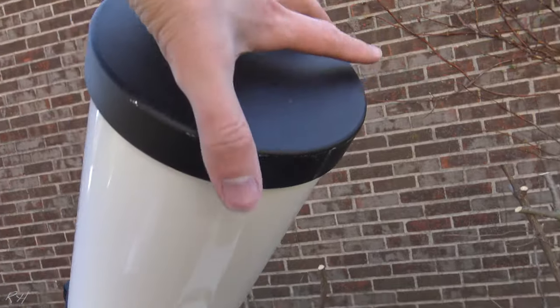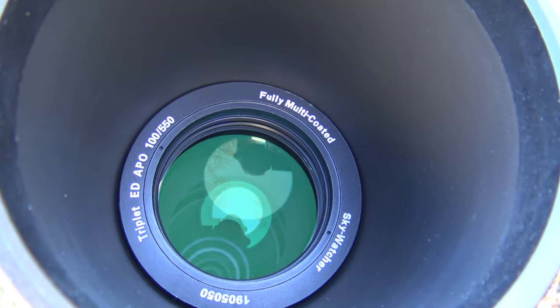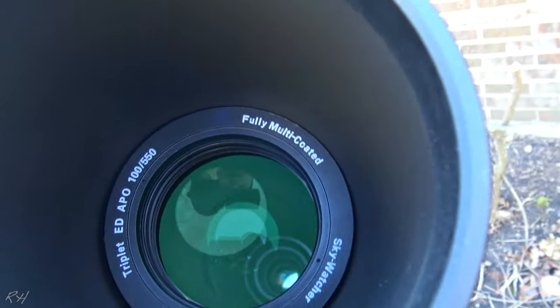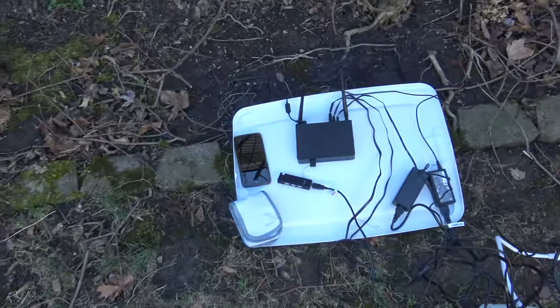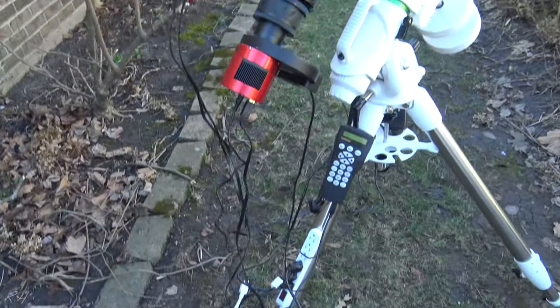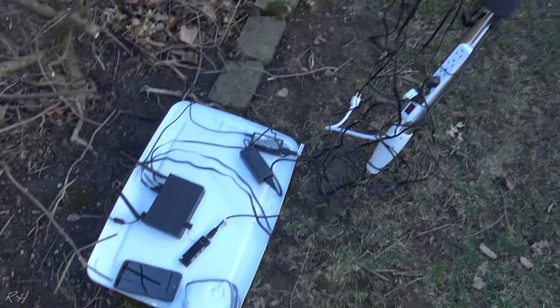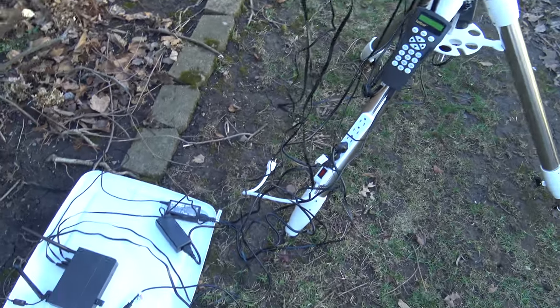I'm just gonna show you the inside of the scope here. So you can see it's a nice APO triplet. And I don't have any dew heaters. I've been wanting to get them, but for some reason they're so expensive. So I've been waiting on that, and I haven't really had a need for them yet. So let's just hope it stays that way. I haven't gotten an extension cord yet, so I'm going to grab that now.